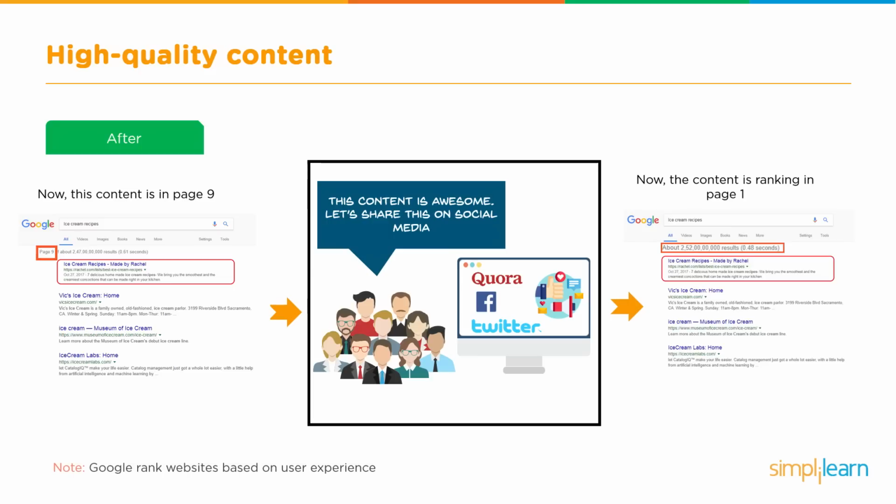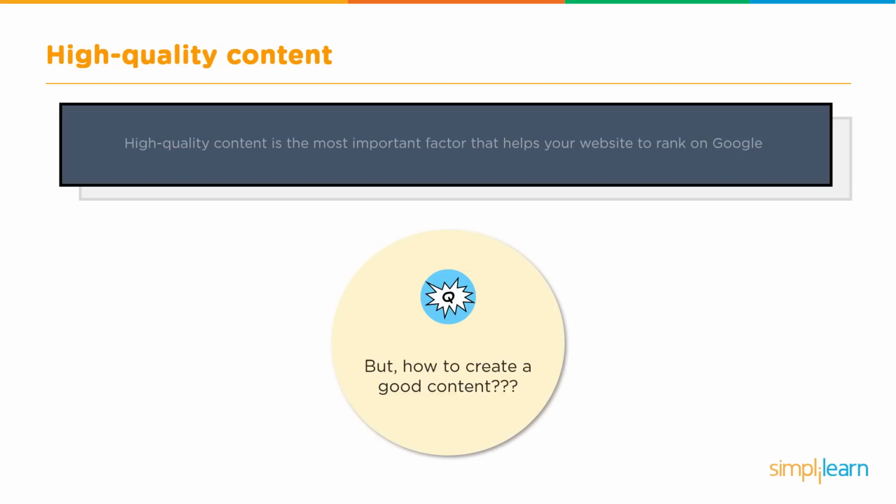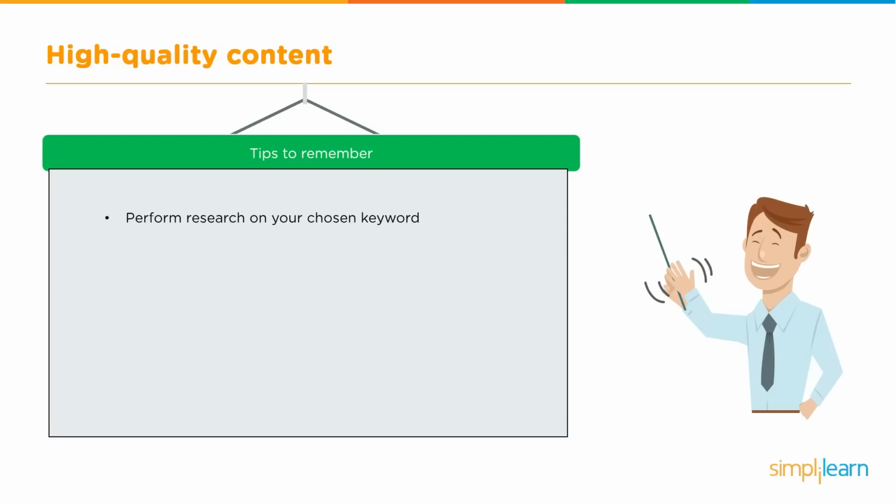So let's talk about good quality content, because Google does take content seriously. They do take into account what other people think of that content. So high quality content is an important factor. So how to create good content? That's always the question. So let's talk about some best practices here.